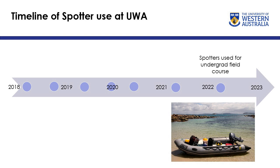In 2022, we've also been into our teaching units. So there's an annual field-based course that goes down to Albany in the Southwest that Jeff has been leading for the last couple of years. And we were able to deploy about 3 or 4 spotters with the students, teaching them about how to design the moorings and get the buoys in the water, showing them how to monitor the data coming in real time, and then getting them to actually download the data, plot it up, and start using it to understand some of the nearshore dynamics in these systems.